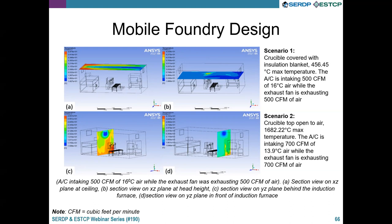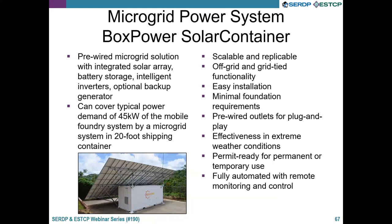We conducted research to identify and ensure the appropriate power source for the mobile foundry. It was found that microgrid systems can provide sufficient power for the mobile foundry power requirements. One example here is the Box Power solar container. This commercially available microgrid power system can be housed by a standard shipping container and can sufficiently power the operation of our mobile foundry in the previous design.